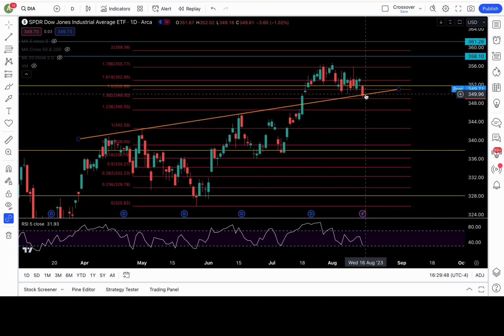Now, we got to be unbiased. A recapture of this trend line would be above 350, all right? I would trust the recapture a lot more if it clears 350, of course, and 351.7 to put 353, 354.6, and 355.7 all back in play, all right? So, below 349, look to short. Above 350, 351.7 would be back in play, but above 351.7, I'd be a lot more bullish with the higher targets in play.